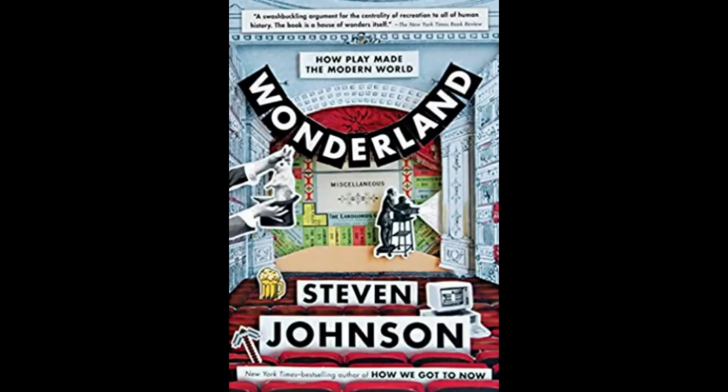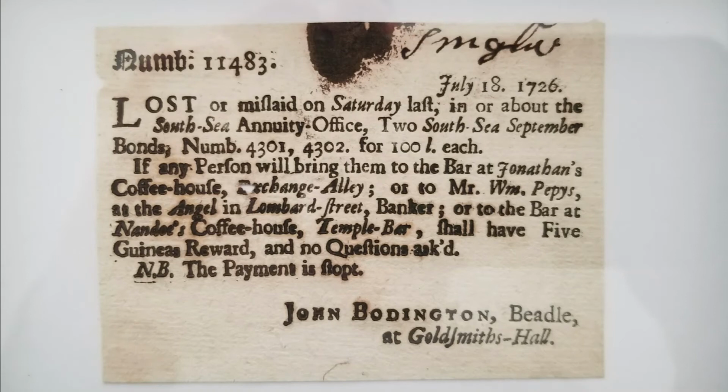You can read more about how the history of games spurred knowledge and innovation in Steven Johnson's excellent book, Wonderland. In November 1693, a fellow named Samuel Pepys, who had been the secretary of the British Admiralty and was later elected as president of the science-oriented Royal Society, wrote to Isaac Newton himself to ask him how to calculate various gambling odds. Newton obliged and showed Samuel Pepys that he was a lousy gambler.